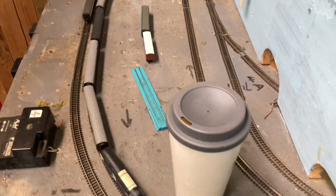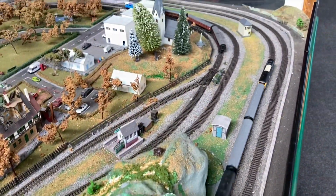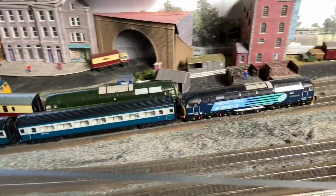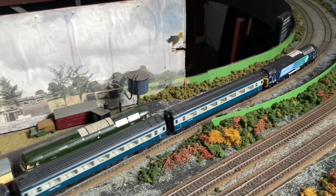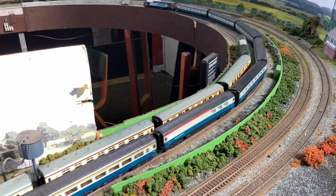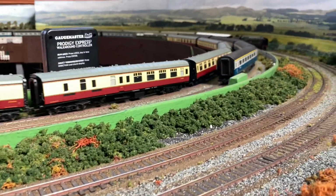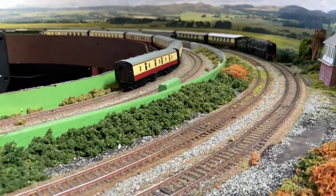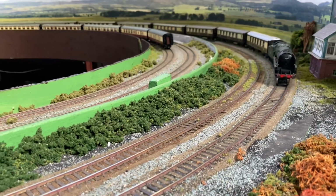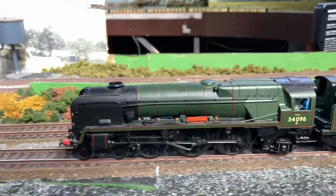We may as well show this. Look at this. Model railway going around. That's brilliant. Another one here. Oh, I think this is slowly becoming a train channel. I love putting the camera really low because it kind of looks life-size then. Another one coming. Don't ask me which one it is because I haven't got a clue. Oh, brilliant.